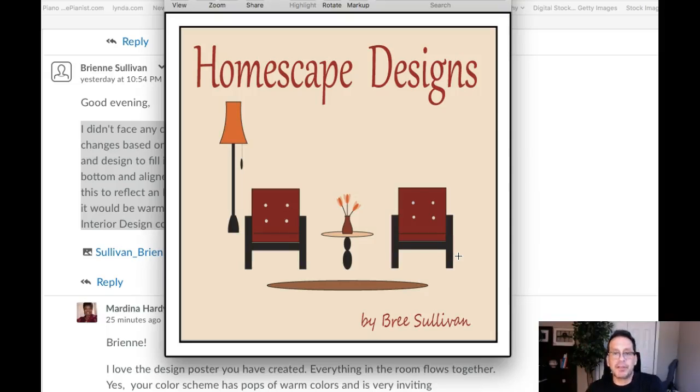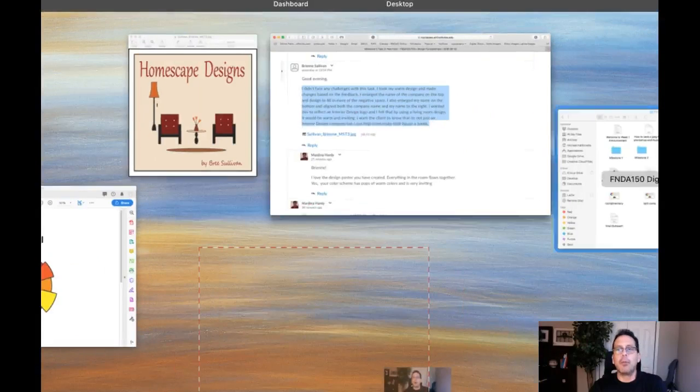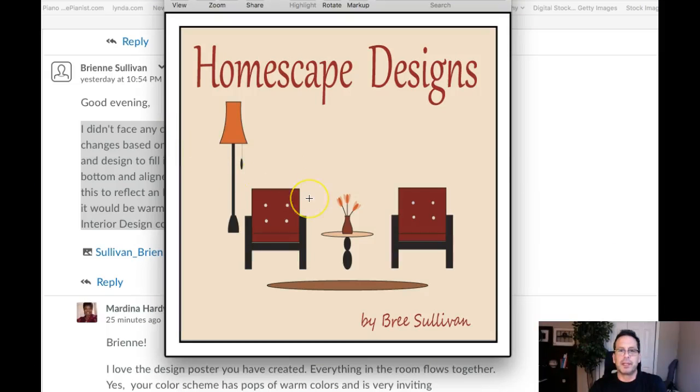I mean, the color scheme I think is perfect. It's perfect because it's very, very tasteful. It's classy, and I think it does exactly what your intent was, and that's to indicate more of a home than a house. And you nailed it.